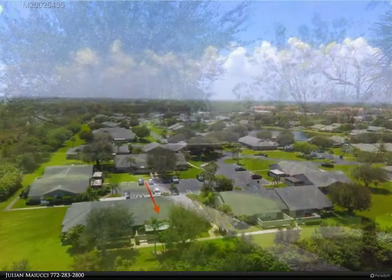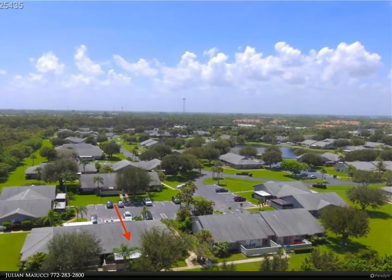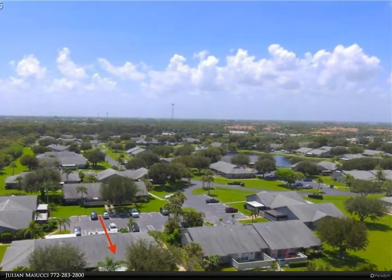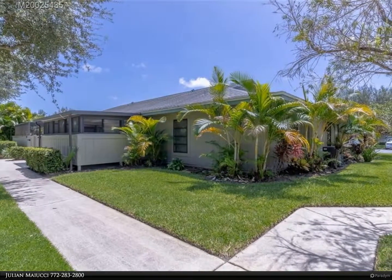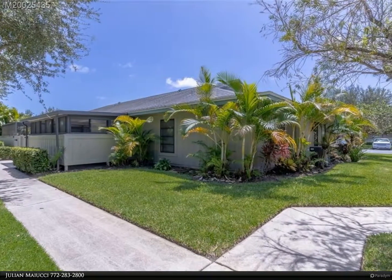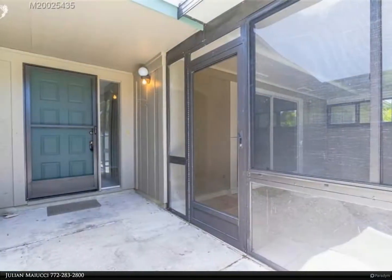Great location in back corner of community with large private green area on front and side. Brand new kitchen, floors in both bedrooms, and paint inside and out. Covered screen patio with windows adds extra living space and makes this villa feel much larger than you would think.